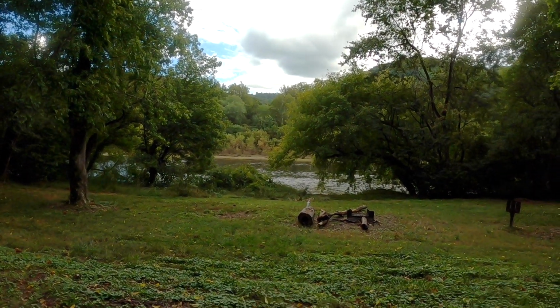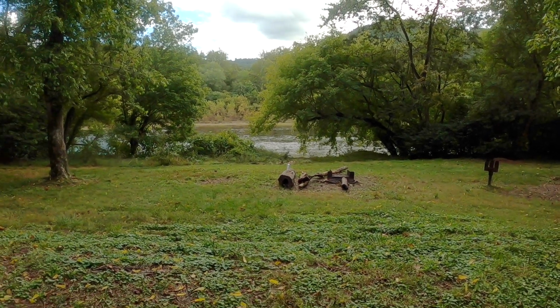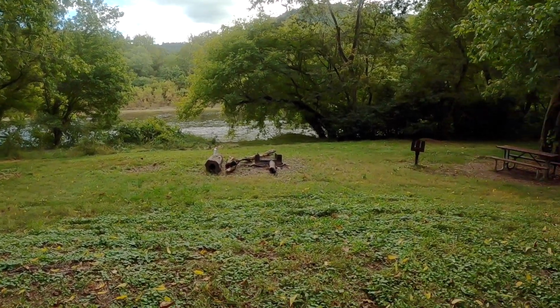Anyway, that's the Potomac running down there, moving pretty fast. I'm just swatting bugs away. Looks like somebody was here and put an entire tree over top of their fire pit. I see some lighter fluid down there, so they had a little help starting that fire.